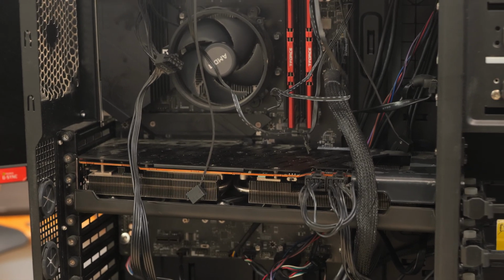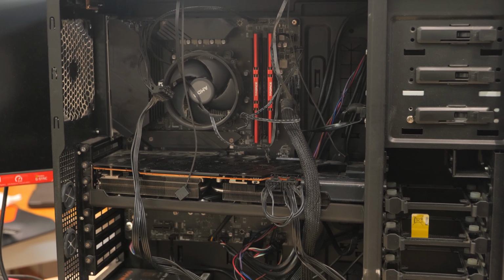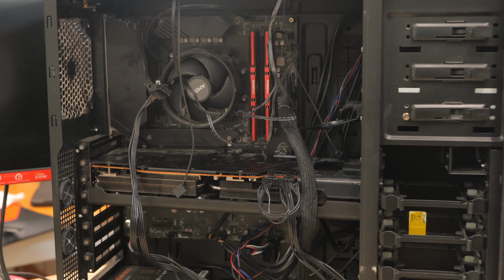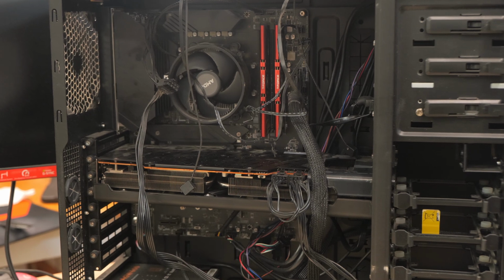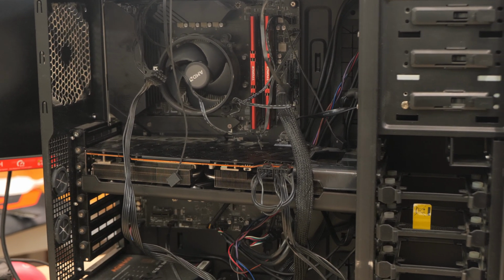I purposely don't mess with any of the physical aspects of the PC until after I verify that everything works as I want, so I'm less likely to be blamed by the seller if there's something wrong that he tried to hide from me earlier. But it was fine, so moving on.